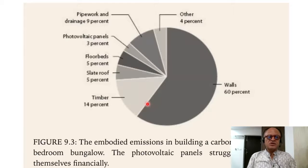But there is good news. Here are embodied emissions in building a carbon neutral 2-bedroom bungalow. Photovoltaic panels struggle to justify themselves financially. So the embodied emissions are 60% in the walls, pipework and drainage. Photovoltaic panels are a tiny bit of it. Floor beds, slate roof, and timber. Okay, so this should tell us a little bit about where one could reduce the carbon footprint, right?